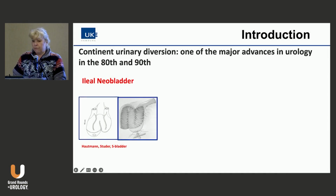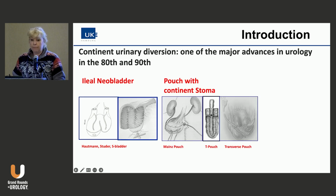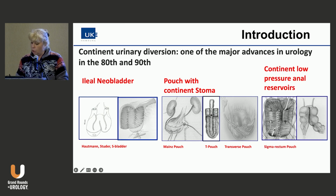Continent urinary diversion was one of the major advances in urology in the 80s and 90s, and Fiona has nicely shown you the evolution of the ileal neobladder. But at the same time, excellent techniques for pouches with continent stoma have been developed, and also for continent low-pressure anal reservoirs. These were modifications of the oldest form of urinary diversion, the ureterosigmoidostomy.